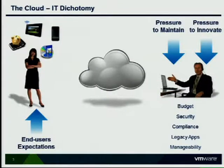If you've gone to a number of other sessions about some of our endpoint solutions, you will have seen these slides 1,000 million times already here at VMware. So I'm not going to go through them in great detail.